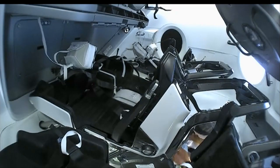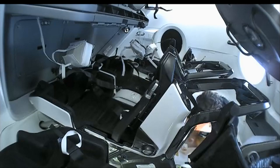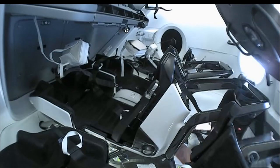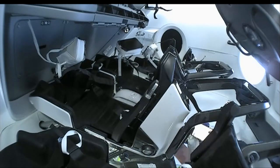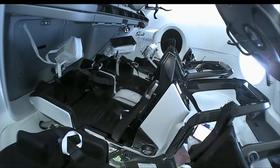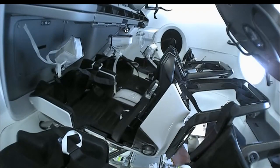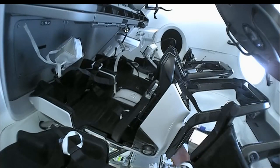All four completed spacewalks throughout their mission to support the space station, and since the Crew-4 astronauts arrived to the space station just last week, Crew-3 has been working alongside them in something called a direct handover ahead of their departure. At this hour, the Crew-3 astronauts are making final preparations to load into Dragon and prepare to come home.